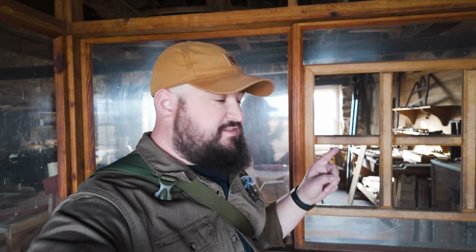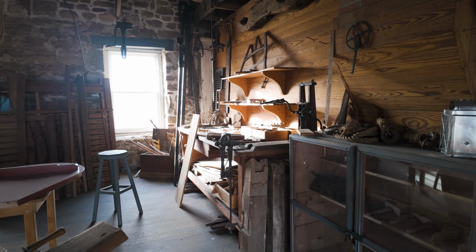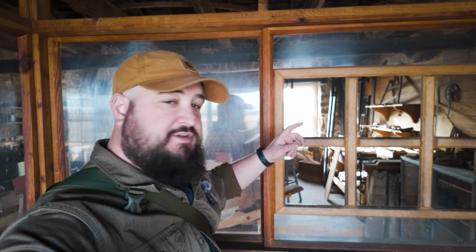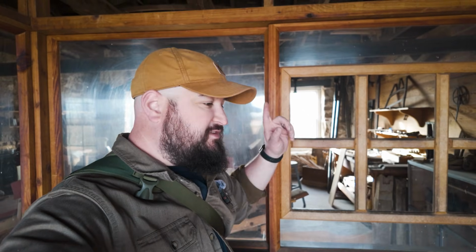This is the carpentry and saddle shop, and right over there is a tool bench that has really good light streaming in through the windows. So I'm gonna zoom in on that tool bench and see if I can get a shot that kind of features the light.